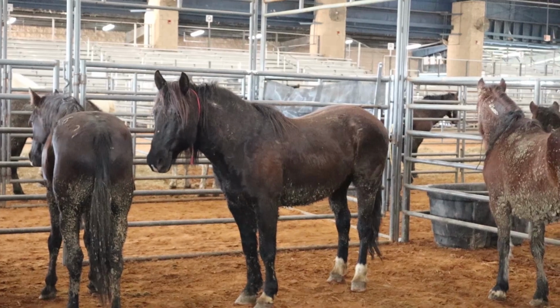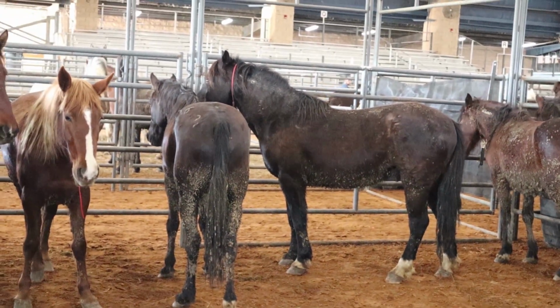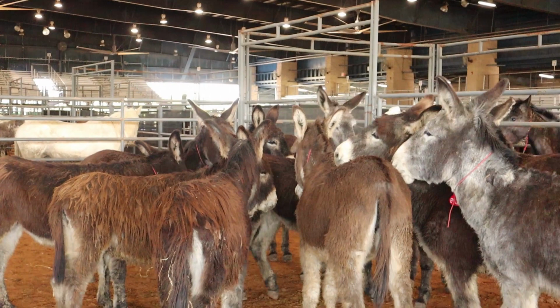This black gelding in the back here is also an Onaqui, but he needed to be separated from his herd because he was getting a little too sassy. There's also a nice selection of burros at this event.